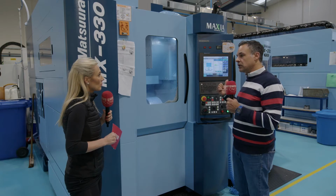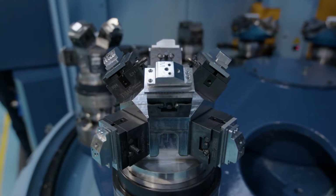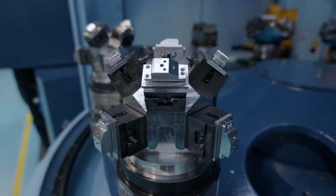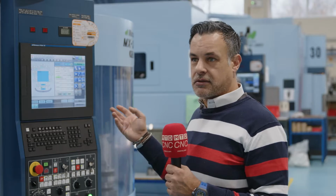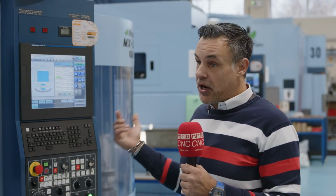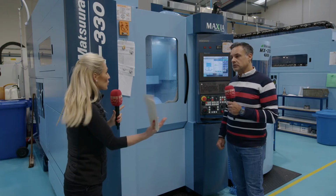But with this one, having 80 components on one machine, amazing, is phenomenal. And if they're even smaller, we're looking at setting up another job now, where in one vice we're going to get 4 components. So that's times 4, so 80 times 4, running the whole weekend. That does one order for me in one weekend. It's really incredible.